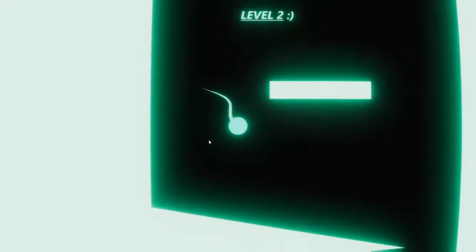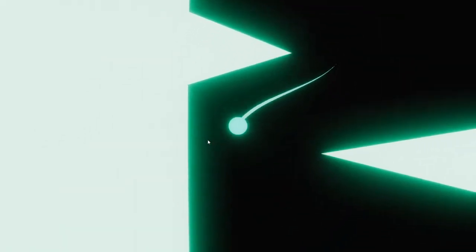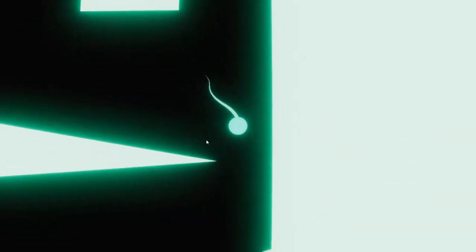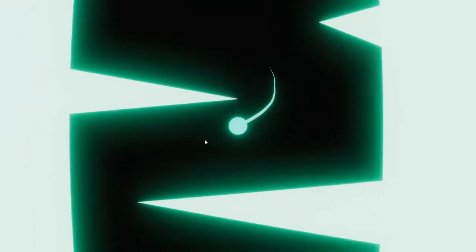Ah, level 2. I assume the spikes are dangerous. Something in me feels it may be so. Yep, it is. Ooh. Oh, I can jump. Alright. Oh, I forgot, yeah, so that's what it means by I can jump.